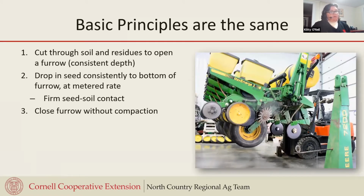So the basic principles of a conventional planter or a no-till planter are the same, however. There's got to be a furrow cut into the soil and through residues to open a small little furrow, which may be V-shaped or it may be squared off on the bottom. It needs to be a consistent depth, but that's the same for conventional or no-till. Then the seed has to be dropped into that furrow consistently at a metered rate, right to the bottom of that furrow. It can't get hung up on the sides. And there needs to be very firm seed to soil contact, which is why it needs to be at the bottom of that furrow. It can't be up in the looser, fluffier stuff, even in a conventional planter.